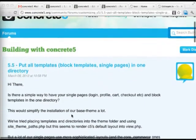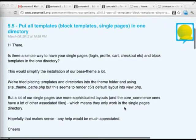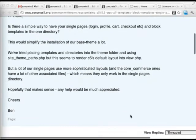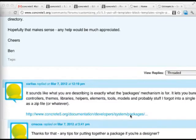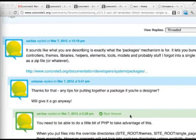Let's see. Building with concrete5. Put all templates, block templates, single pages in one directory. Is there a simple way to have your single pages, login, profile, cart, checkout, and the block templates in one directory? This would simplify your installation of the base theme a lot, replacing templates and directories in the theme folder. But a lot of single pages use more sophisticated layouts, which means you only work in the single pages directory. Someone says, have you considered using a package for that? And says, any tips for doing that? And then there's some explanations.